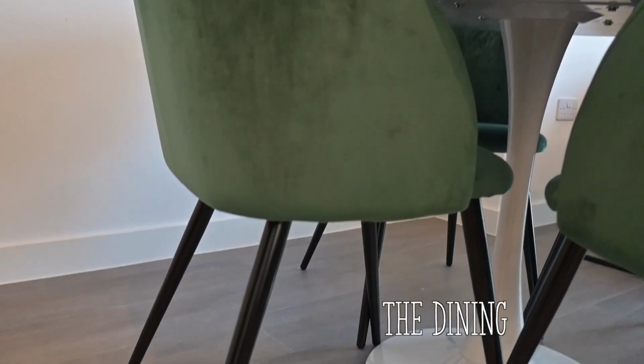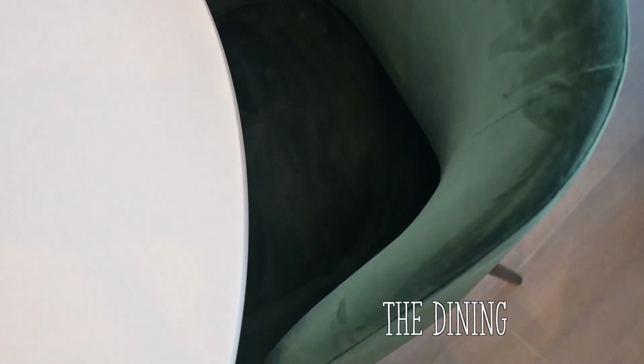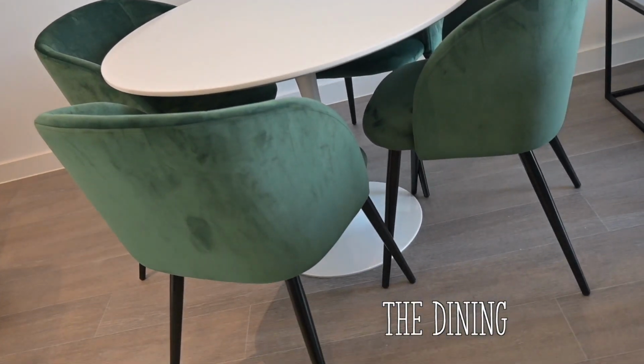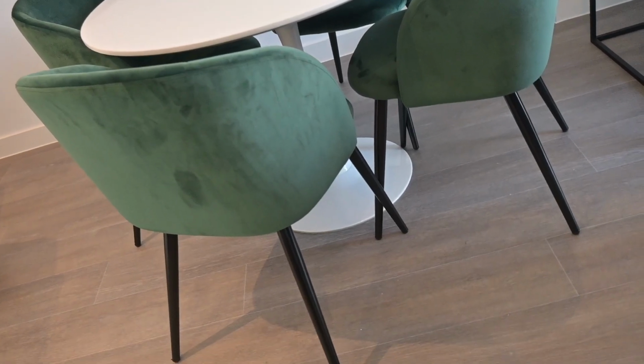Next up is the dining table. I just love how they play with colors here, because this green is definitely giving me the white center table. You guys, I love it. This is so my vibe, honestly speaking. Really, when I saw this place, I just knew that this apartment has to be mine, because I feel like if I was to design the apartment myself, this is something I would most likely do.